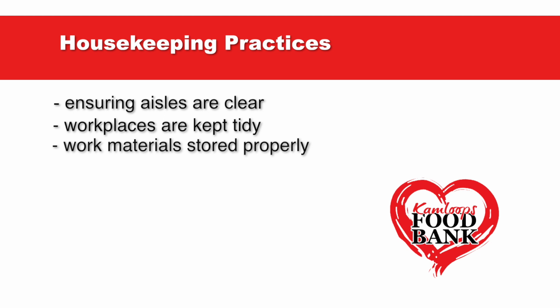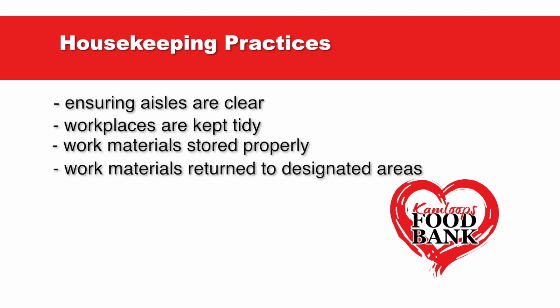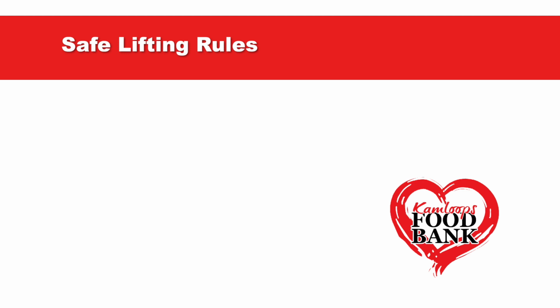Work material shall not be stored in a manner where it becomes a tripping hazard or where it may fall on someone. Upon completion of use, all materials and tools are returned to the proper designated area. The proper designated receptacle shall be utilized for the collection or disposal of trash, cardboard, and sharp objects, such as broken pallets and box cutter blades. Oil and other fluid spills must be cleaned up immediately, regardless of quantity.